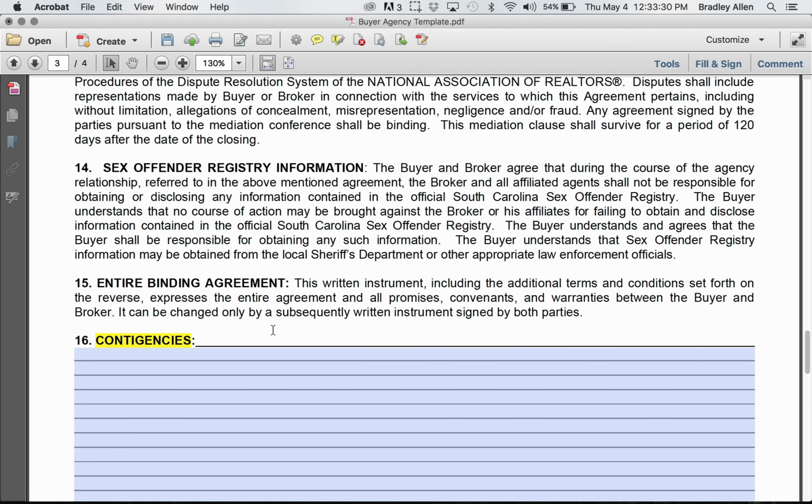Number 14 is sex offender registry information. We don't follow this, and we're not responsible for finding out or disclosing it to you. However, it goes on to say that they recommend the buyer understands that the sex offender registry information may be obtained from the local sheriff's department.